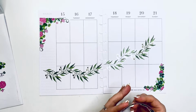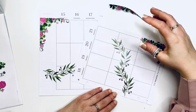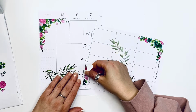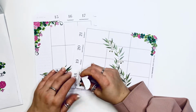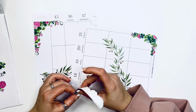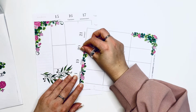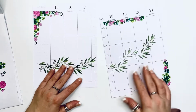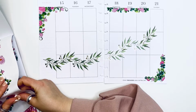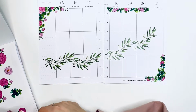I will add this maybe. Let's see if it's going to be too much. I don't want to take away from the greenery too much because, again, like I said, I love that natural look of it so much. So let's go ahead and place that down like so. Oh yes, that looks awesome. And then feeling lucky.